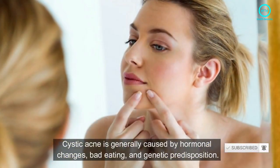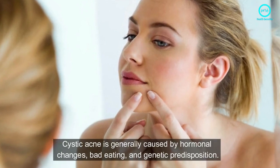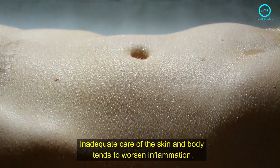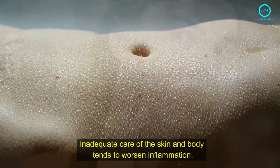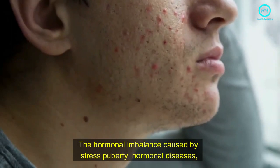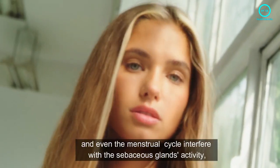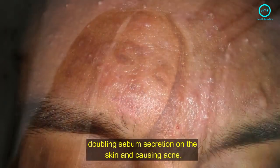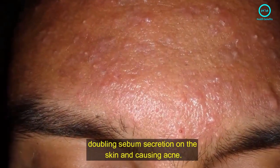Cystic acne is generally caused by hormonal changes, bad eating, and genetic predisposition. Inadequate care of the skin and body tends to worsen inflammation. The hormonal imbalance caused by stress, puberty, hormonal diseases, and even the menstrual cycle interfere with the sebaceous gland's activity, doubling sebum secretion on the skin and causing acne.